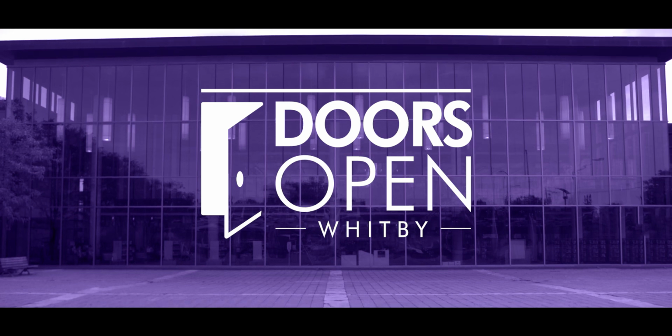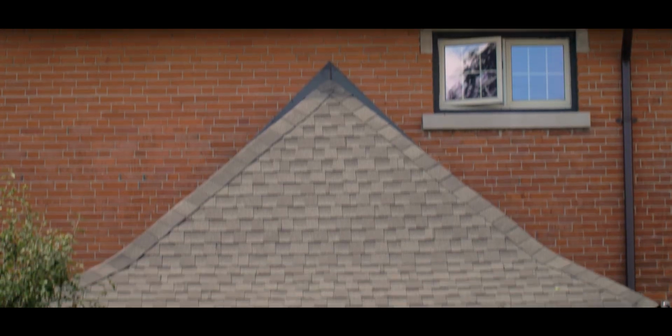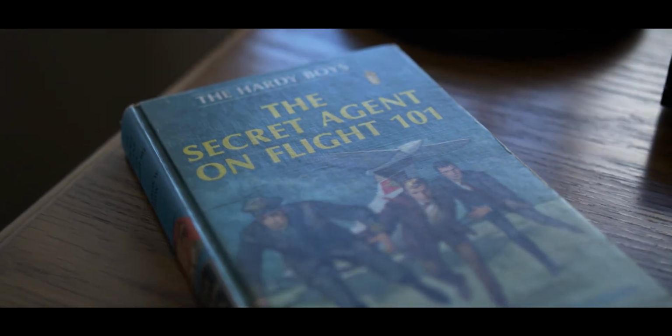618 Athol Street is a very special house. Whitby has very few, if any, houses designed in the Tudor Revival style. Doors Open Whitby connects people to places, stories, and is part of a provincial initiative.